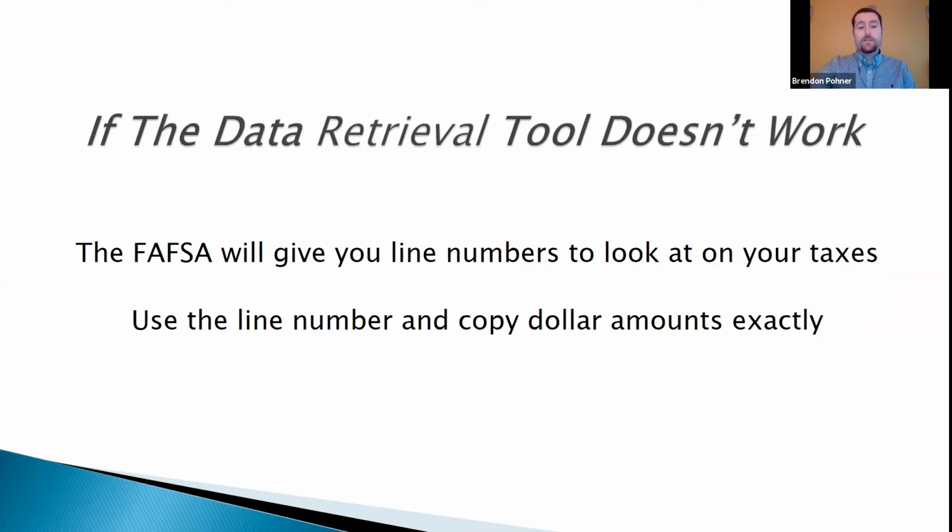So if it doesn't work, the FAFSA will give you line numbers to look at on your taxes. So you take the taxes, you look down the right-hand side, they're going to have line numbers for you to look at. The FAFSA will tell you which line to get your information off of. So again, you go slow, use the line numbers, give it exactly what it's asking for. Okay. That's the best I can tell you.